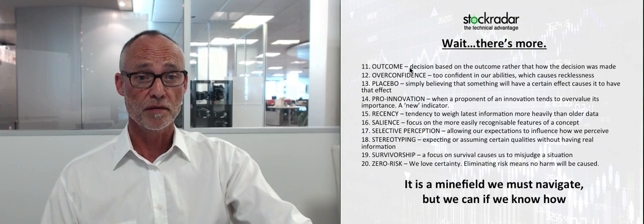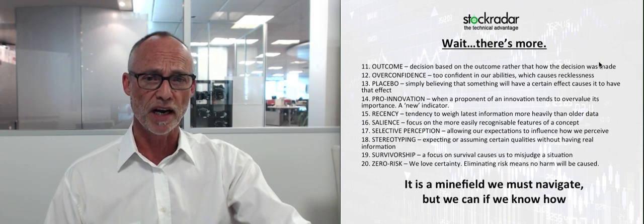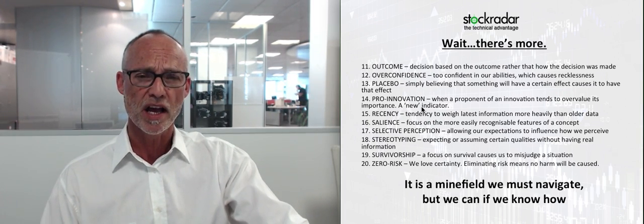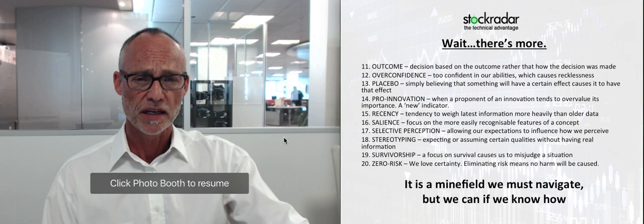Outcome bias, decision making based on the outcome rather than how the decision was made. So this is how much money I'm going to make and this is how I'm going to get there. Recency bias, tendency to weigh latest information more heavily than older data. So there's all sorts of different biases which you can go through. And it's a minefield we must navigate, but we can if we know how. And if we know that we're subject to some of these biases, then we can control them.